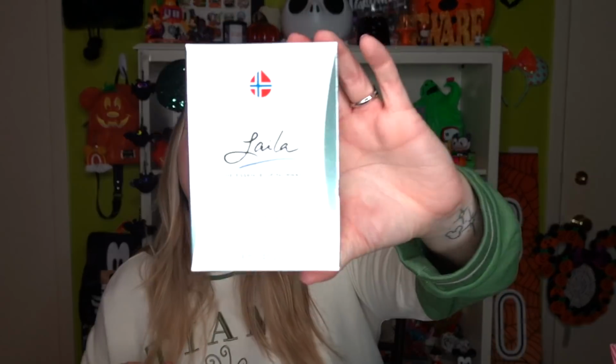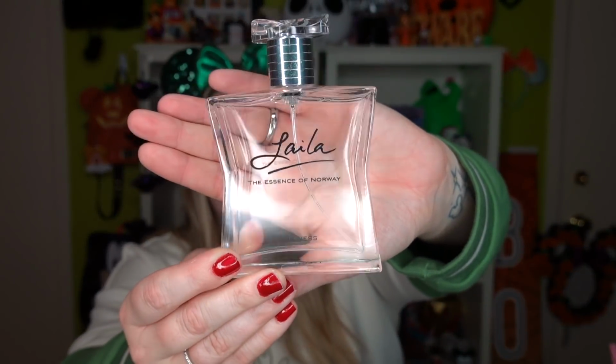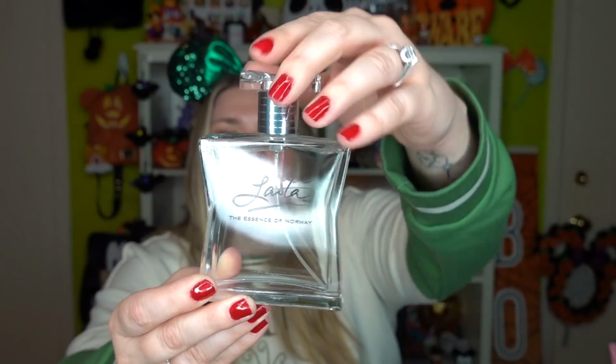I believe this was $89 if I remember correctly, but here it is. Actually, we can pop it open to see what the actual bottle looks like so you can check it out. It's such a pretty perfume. So here is the perfume bottle, and it is just all clear and it smells so nice.